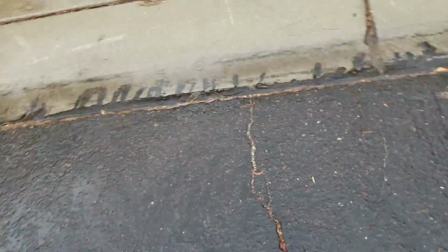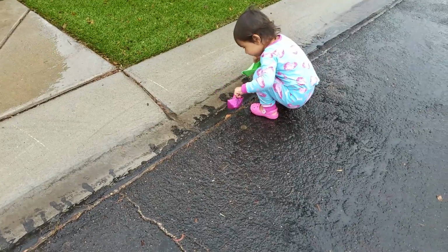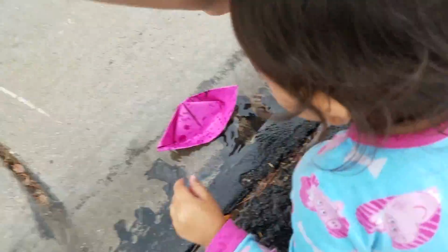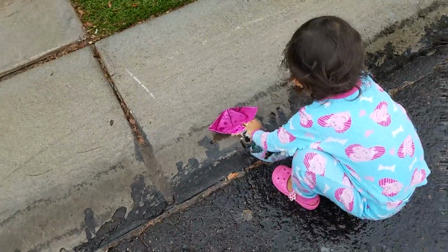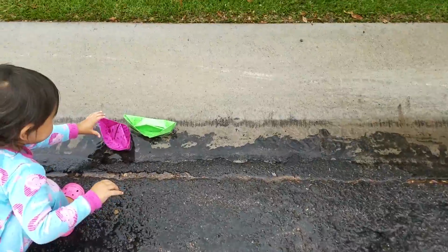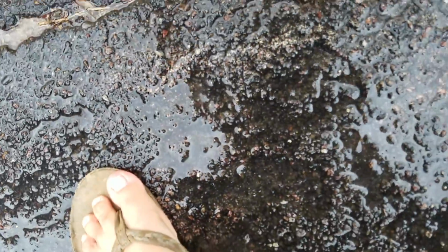Okay, let's start over here. Put the boats in. You have to put it in sideways, baby. Yeah. Oh, I think it's completely ruined. Okay. Ah! What a fail. It's not moving. There we go. Nope. Okay. I don't think there's enough water, baby.